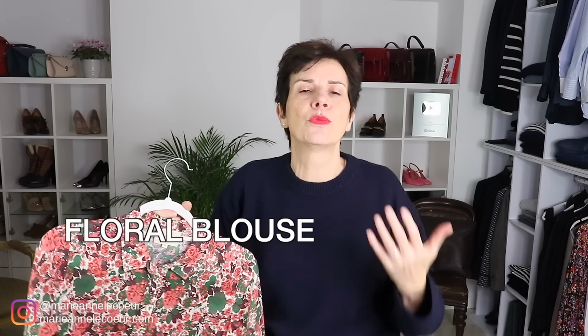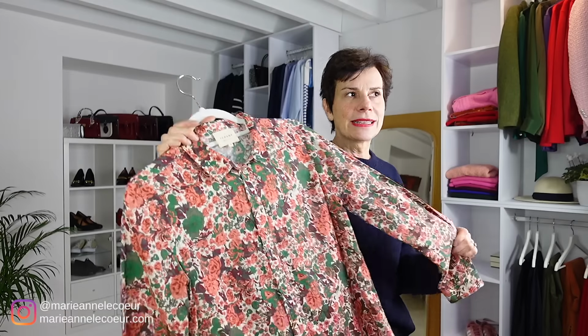Also, I have a blouse. So this one is not a winter item, because it is made in a thinner cotton. I bought it before the spring, this one. I wanted to show you this one because I wanted to show you about florals. Some florals can make you look like a sofa. I wanted to give you a styling tip here.